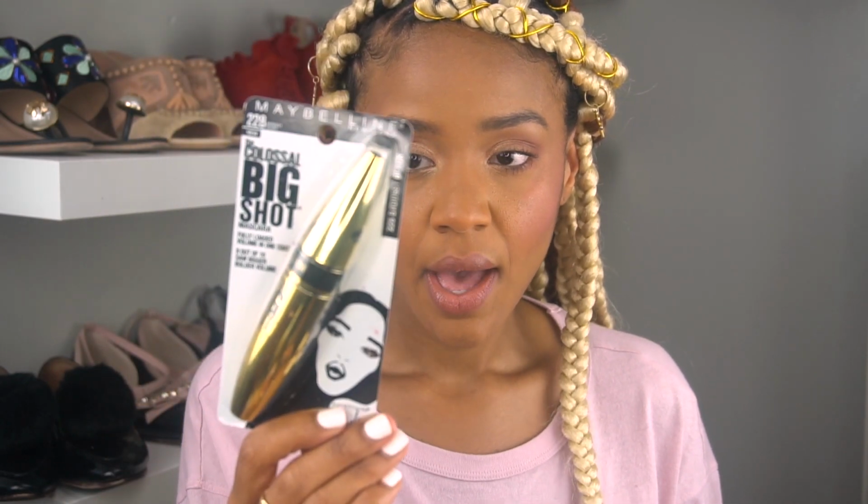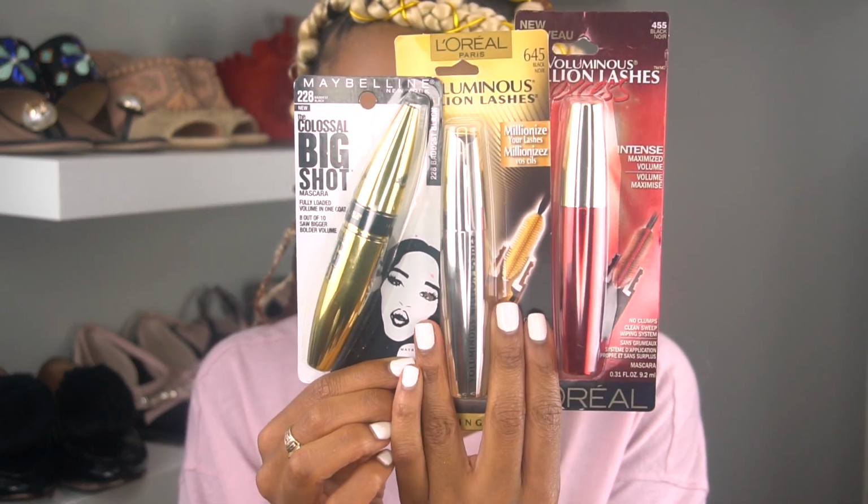So then, if you are looking for that va-va-voom, I think these next 3, which would be my Maybelline Colossal Big Shot collaboration with Makeup Shayla, and then the other 2, the Million Lashes. So now, the Million Lashes is gonna give you that bam, bam, thank you, ma'am. Like this is just colossal. This is just crazy.